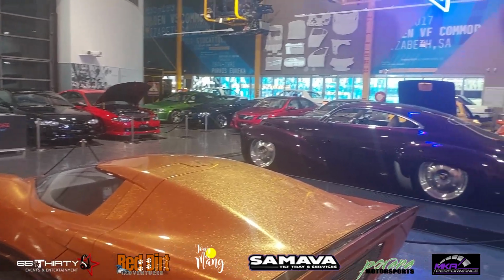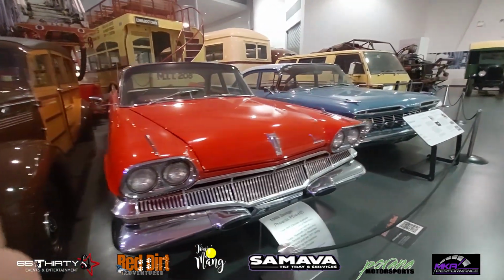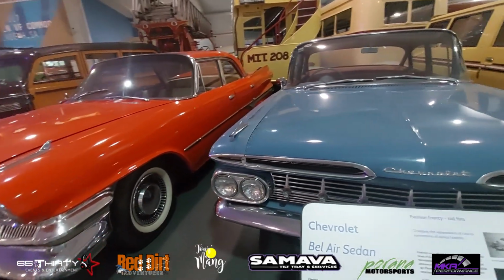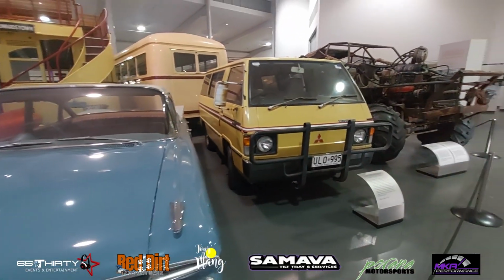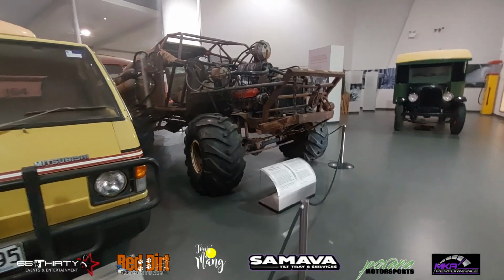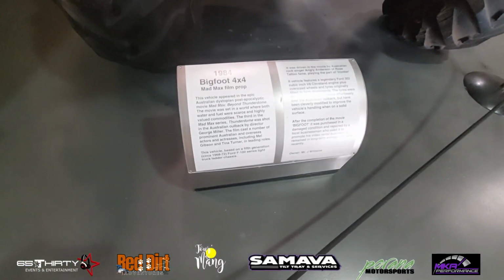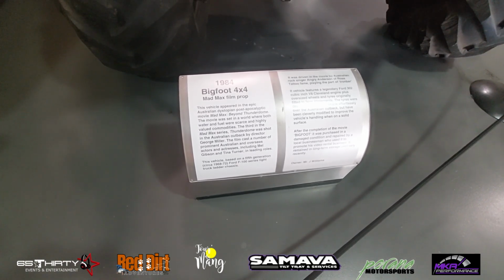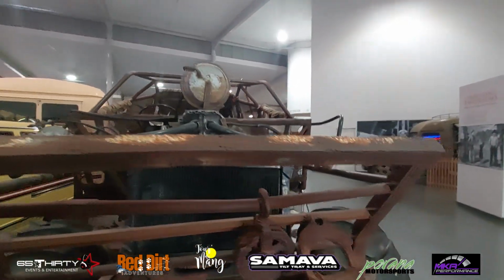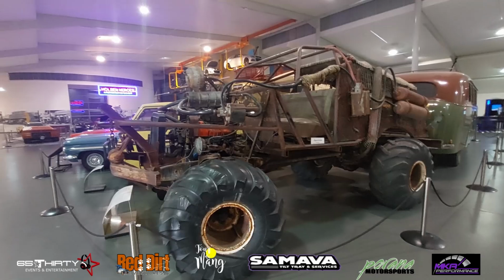I'm going to have another look around and I'll take you for a bit more of a look. Interesting. Bigfoot. Look at that, eh? Bigfoot 4x4, 1980. It's a Mad Max film prop. Beyond Thunderdome she was in. Jeez, they made some crazy things for that movie, didn't they?